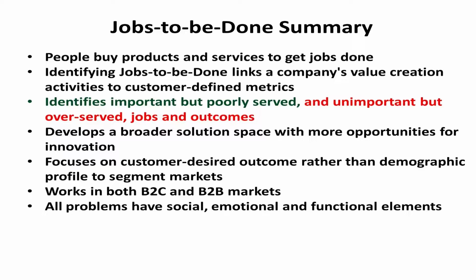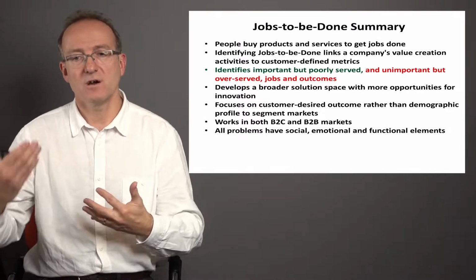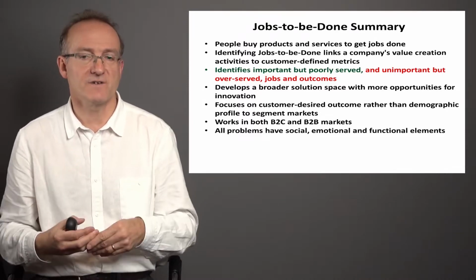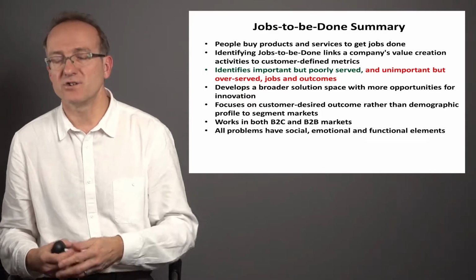Now, the approach works in both business to consumer, B2C markets, and B2B, business to business markets. And this is really important. Even in the US, that high profile consumer society, the B2B economy is actually 60% bigger than the B2C economy. So solving problems in that B2B space really matters. All problems have a social, emotional and functional element. And if you're practicing jobs to be done effectively through taking this approach, you can solve those problems and get the jump on your competitors.